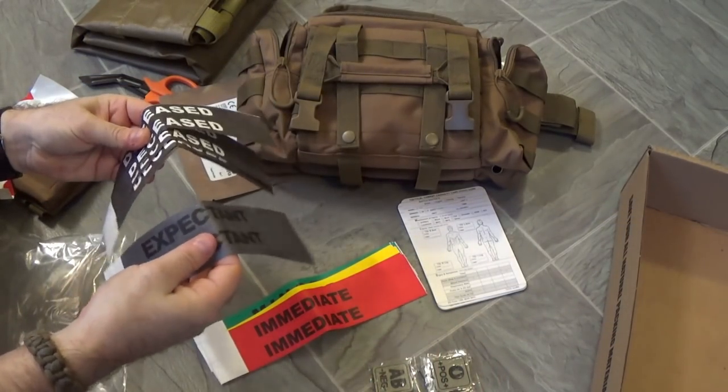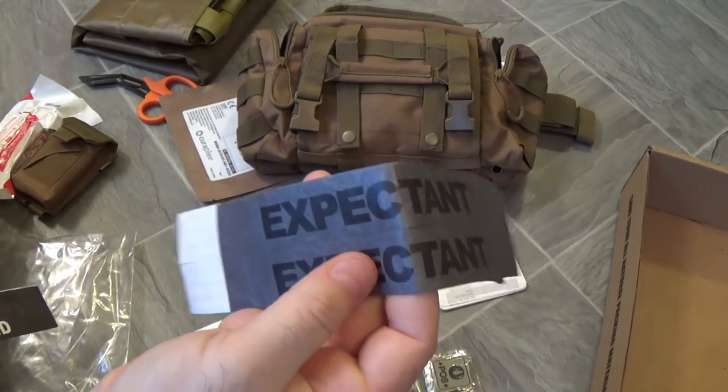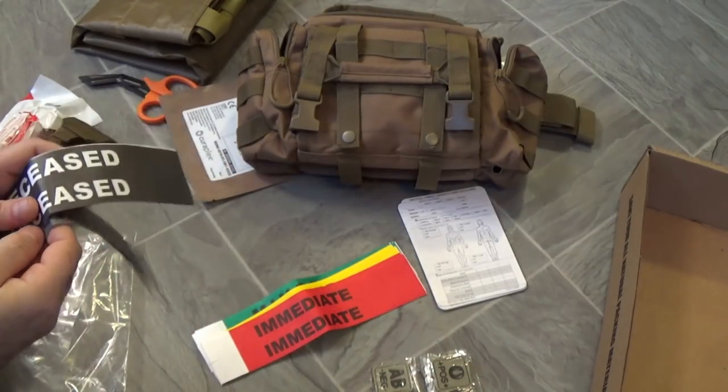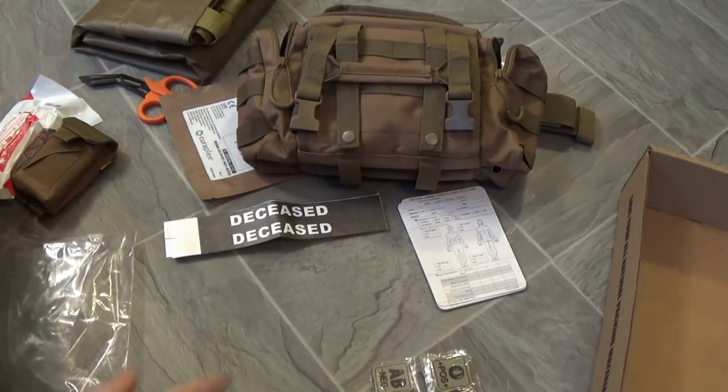Expectant. These are the people that you tell, "Hey, Joe, you're going to be perfectly fine. We're going to get you out of here. Let me give you something to make you feel a little bit better." And then you give them like 20 milligrams of straight morphine IV, and they're done.